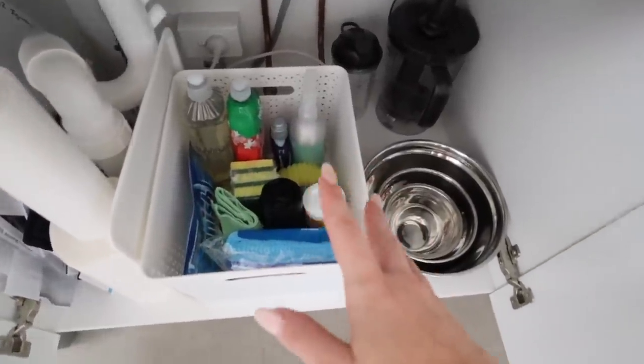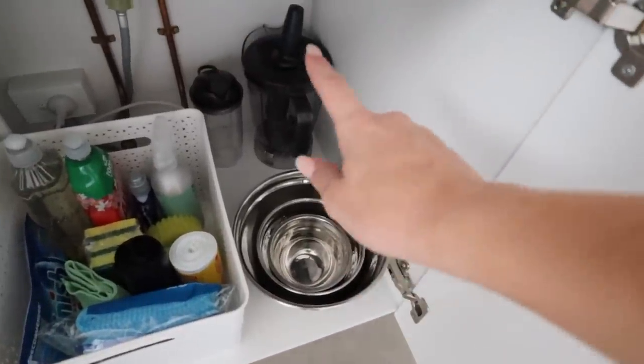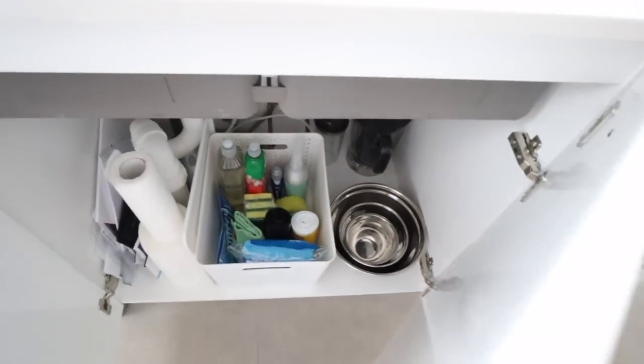Dishwashing liquid, stuff like that. And then some mixing bowls because they literally don't fit anywhere else in our small kitchen. And accessories for our Nutribullet. Again, don't really fit anywhere else, but that just is so much better than it was.